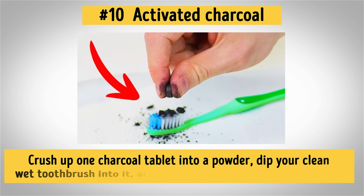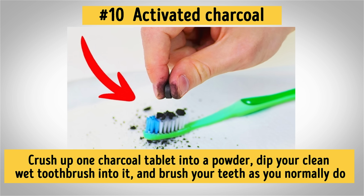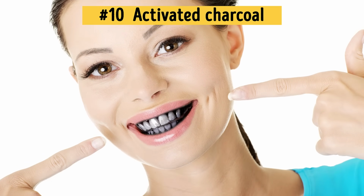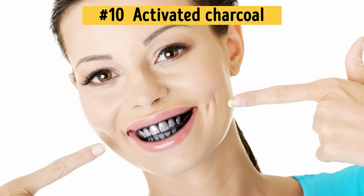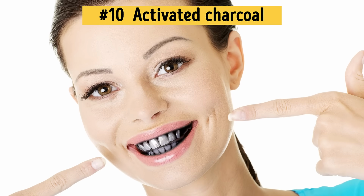Crush up 1 charcoal tablet into a powder. Dip your clean, wet toothbrush into it and brush your teeth as you normally do. Just don't freak out when your teeth and mouth instantly become covered in the black stuff. It rinses away to reveal brighter, whiter teeth.